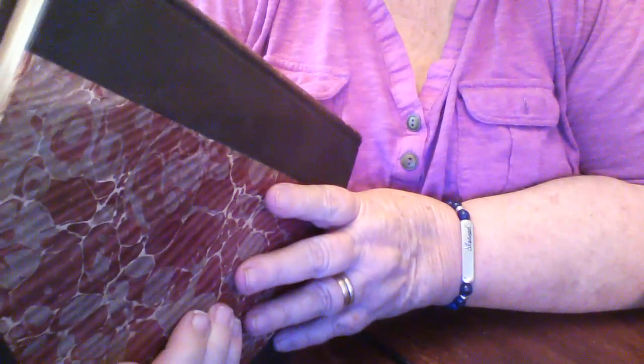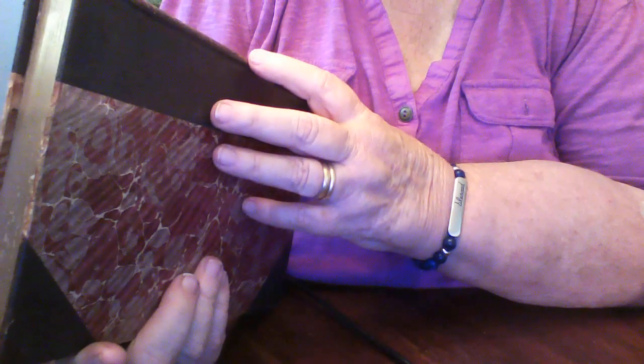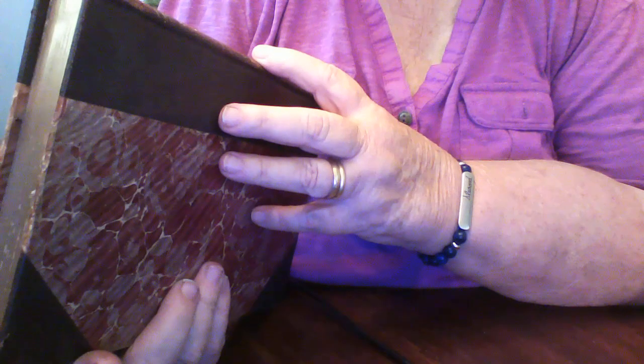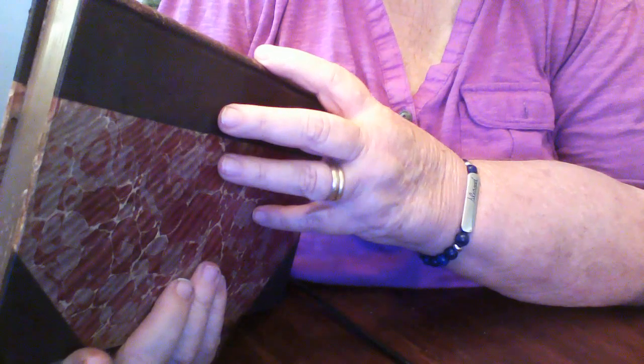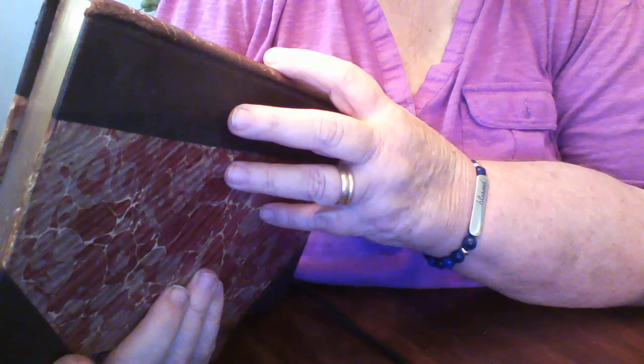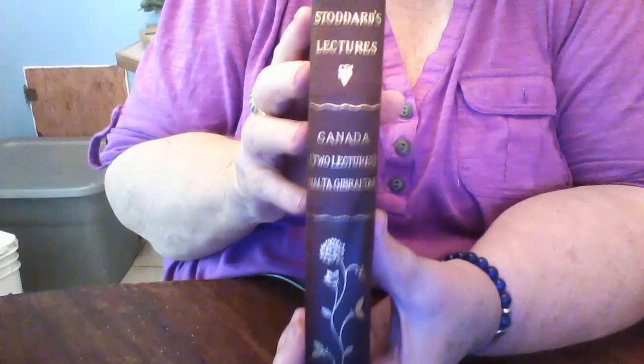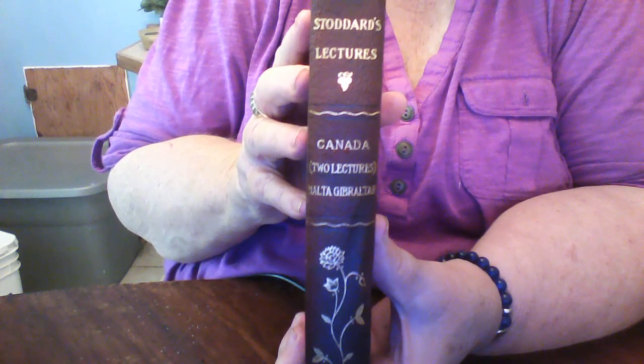And this one is Stoddard's Lectures. It doesn't say what volume it is. It has a picture of a flower, or I mean a leaf, or some grapes, whichever way you want to go by. And it says Canada, 2 lectures, and Malta. And then it's Gibraltar. So I have no earthly idea. And it has a flower on the bottom.